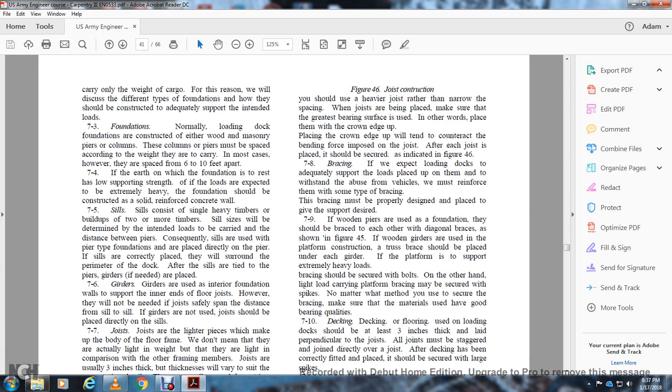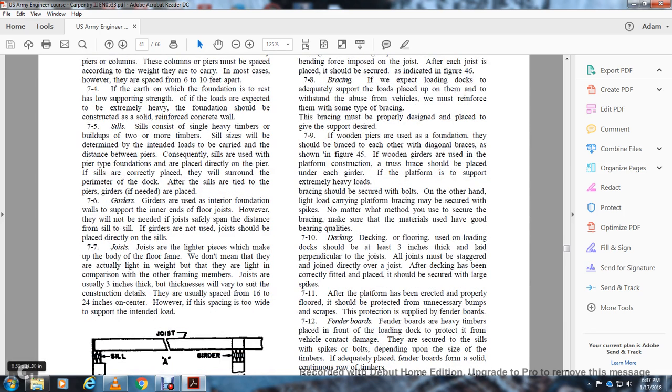If the girders are not used, joists should be placed directly on the sill. 7.7 Joists. Joists are a lighter piece that makes up the body of the floor frame, which doesn't mean that they are light in weight, but they are light in comparison with the other frame members. The joists are usually 3 inches thick, but thickness will vary.